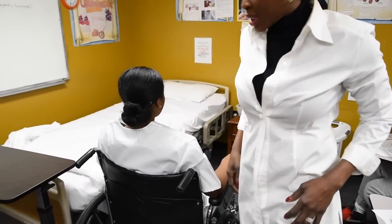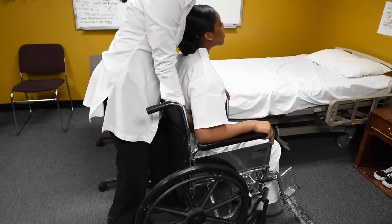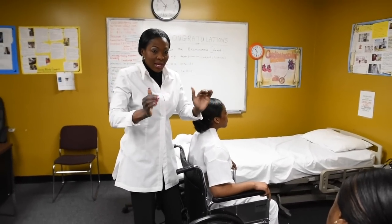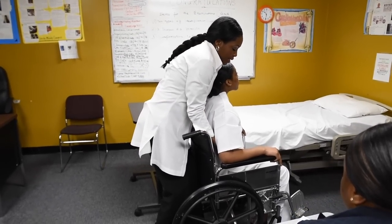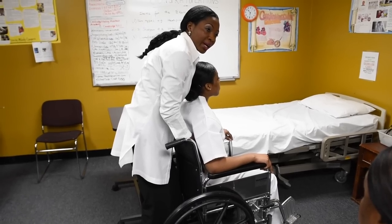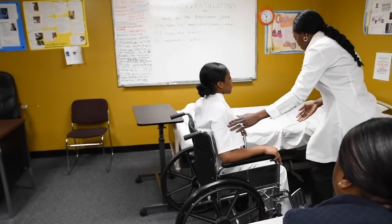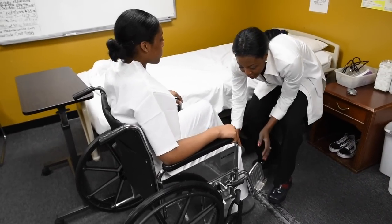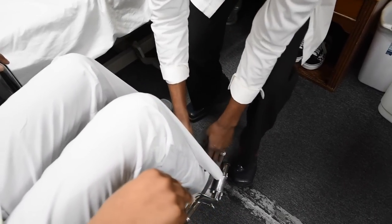Once your patient is in the wheelchair, your next step is to go behind them like this, and not like that, holding the gait belt, all right? Fingers up, and bring their hip to the back of the wheelchair. It's a step. The examiner is watching you. Bring the patient's feet onto the footrest. Okay.